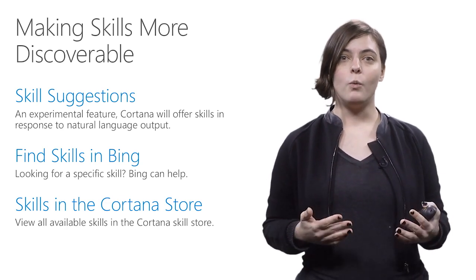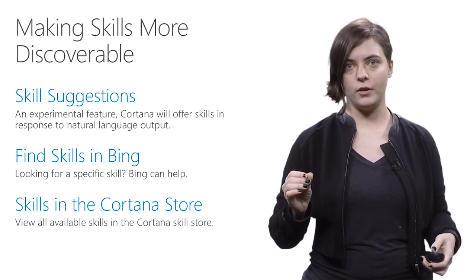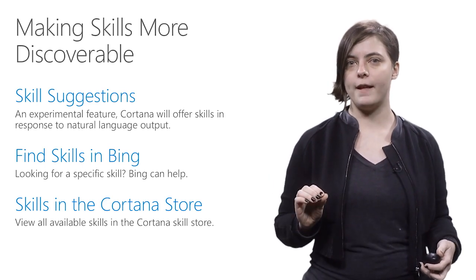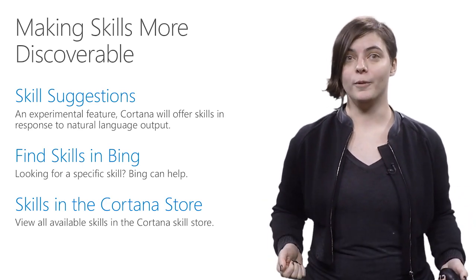In addition, we've shipped several new features to make your skills even more discoverable to your audience. The millions of customers in the EN-US market using Cortana already have these skills immediately available. There's no installation step or anything like that for skills, but there's always ways we can make them more discoverable.